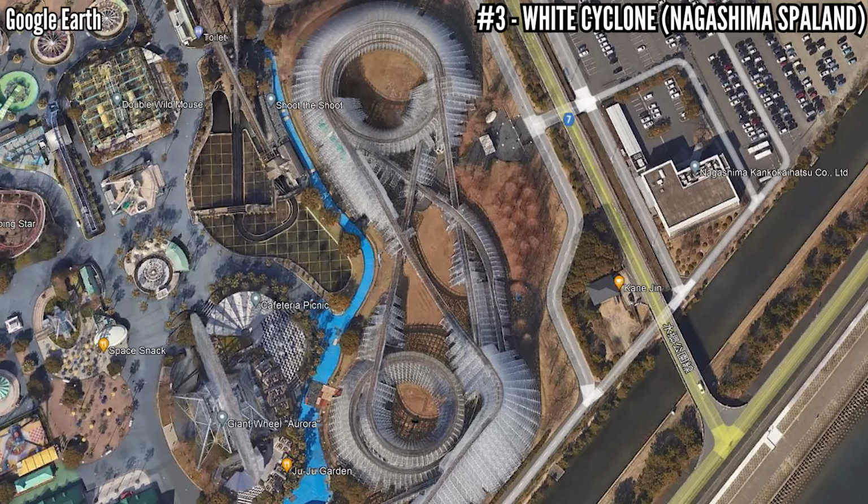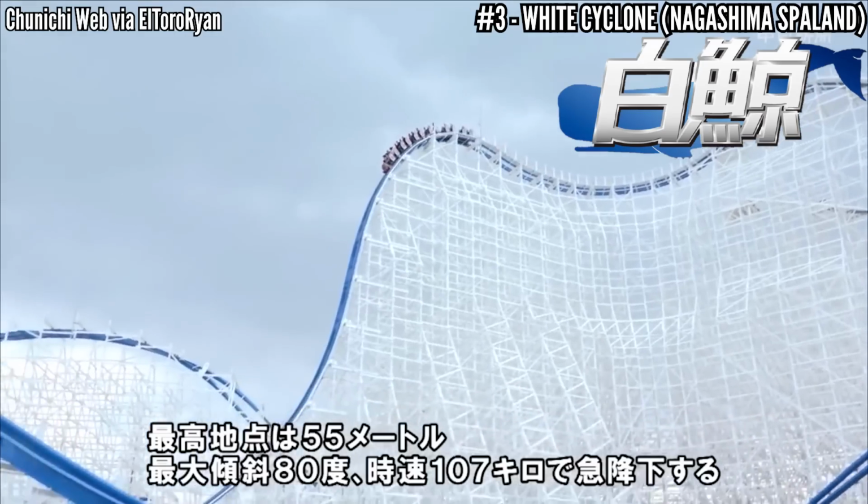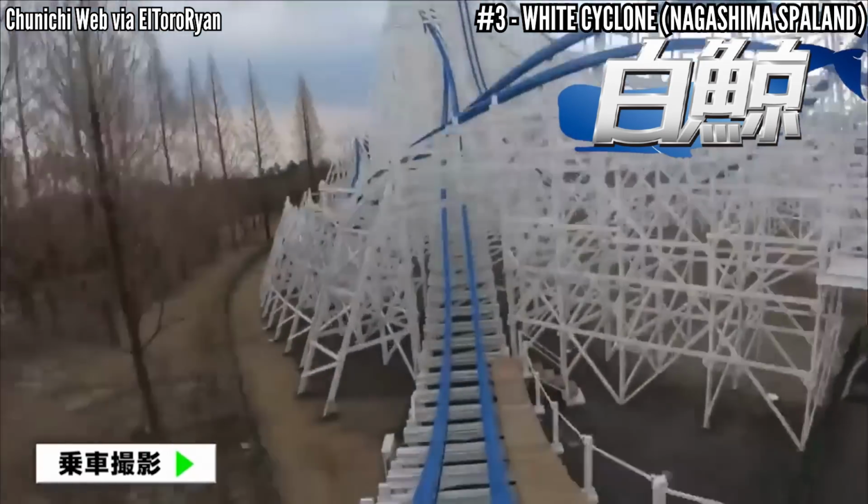After 24 seasons, this was shut down for RMC's first project in Japan. They even added about 40 feet extra to the height, and 14 months after its closure, this reopened as Hakuge.